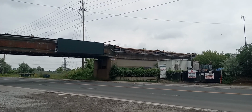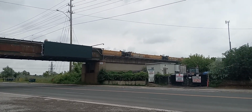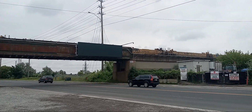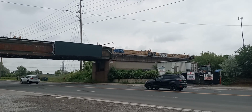So great news, 397's departing McMillan Yard. So as soon as 397 passes by, we'll wrap the video up and go home. All those bear tables are going to Brampton.